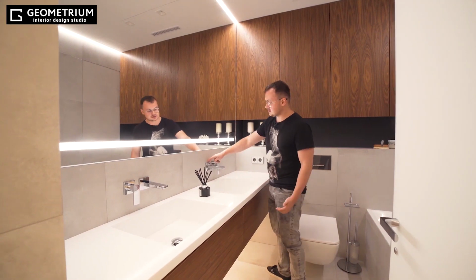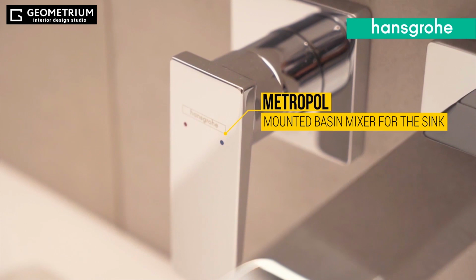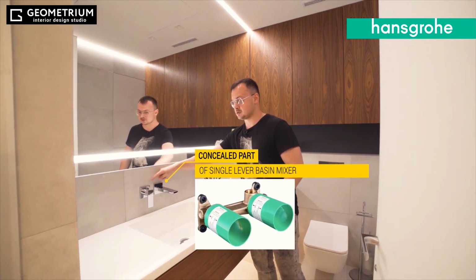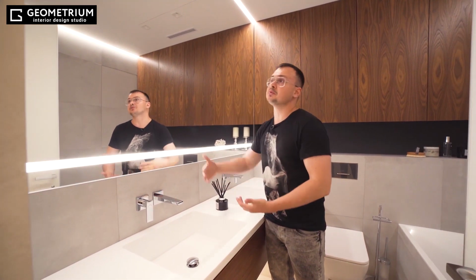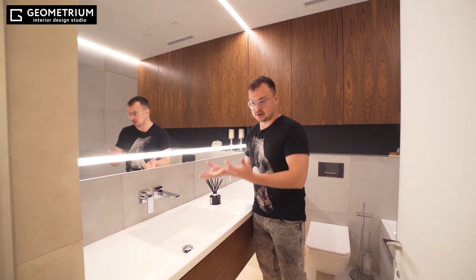And of course, we have the mixer basin. The mixers here are hidden. This one's a Hansgrohe, one of our favorite brands. Whenever you are installing hidden faucets, you'll need to be mindful of where exactly these hidden parts will end up. This is because the hidden piece is located somewhere 8 centimeters behind the mixing basin. Therefore, it's often the case that when we install hidden faucets, we build up a wall in order to hide the presence of the part there.